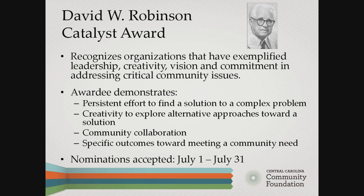Another thing that the Community Foundation offers is awards, and one example of that is the David Robinson Catalyst Award. Mr. Robinson was one of our founding board members, and upon his passing, his family and the foundation started this award, the Catalyst Award. It recognizes organizations that have exemplified creativity, leadership, and vision to address a critical community issue. And they do this, as you can see, in a persistent way through creativity and community collaboration, and they have some specific outcomes that can be identified through their work. This is an annual award.